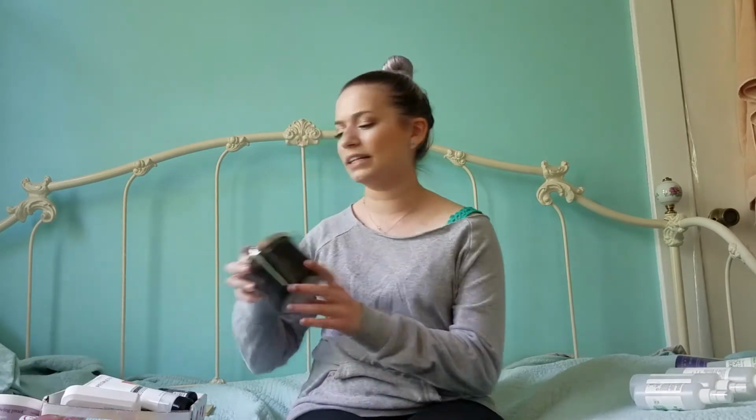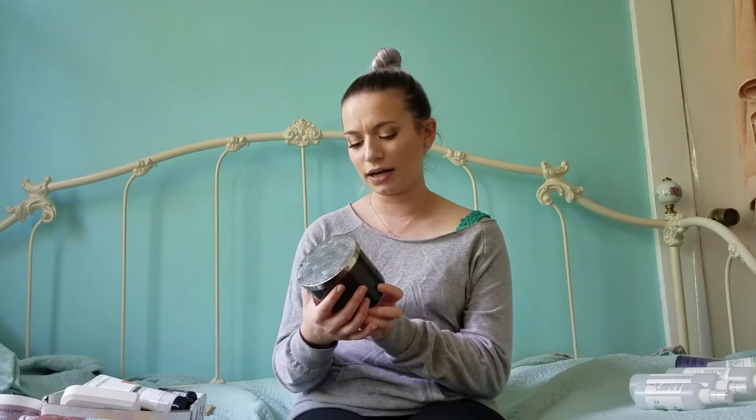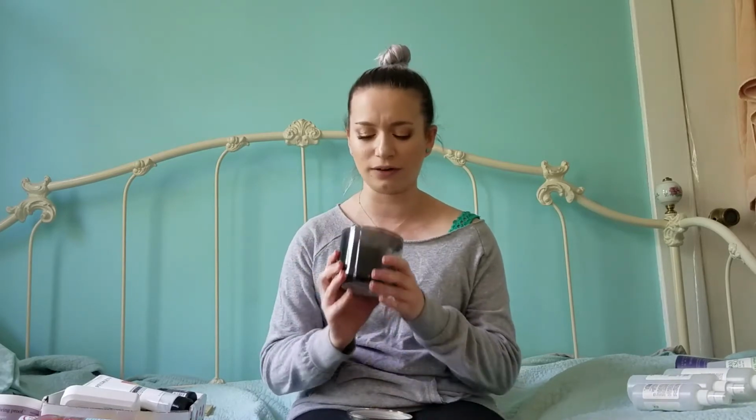Next we have this Bath and Body Works candle in the scent Mahogany Teakwood, and this is actually from White Barn, but that's a part of Bath and Body Works. I love this candle. I call it the man candle because it smells like Axe, like by Abercrombie & Fitch. If you walked into Abercrombie & Fitch, this is exactly what it would smell like.